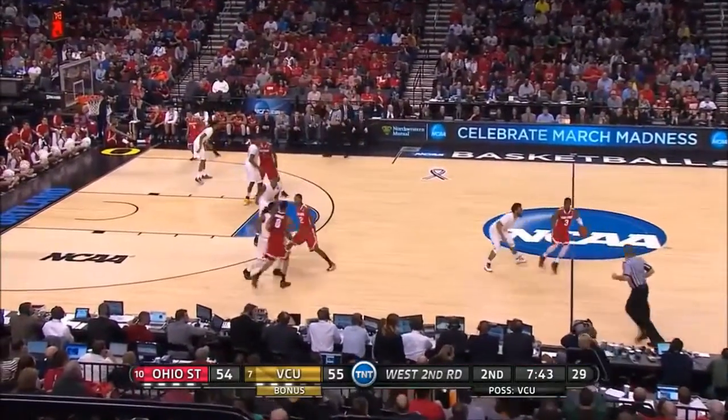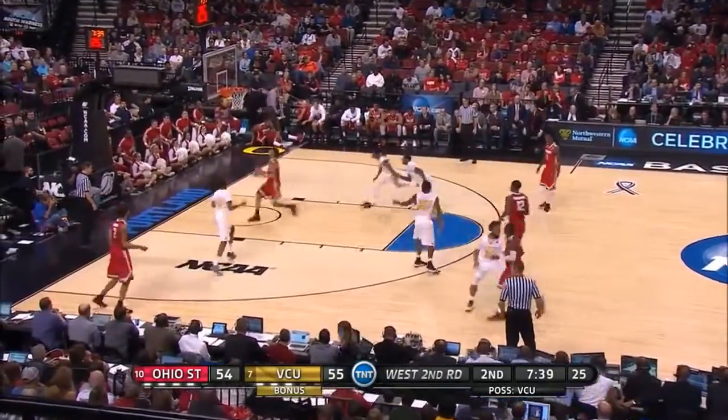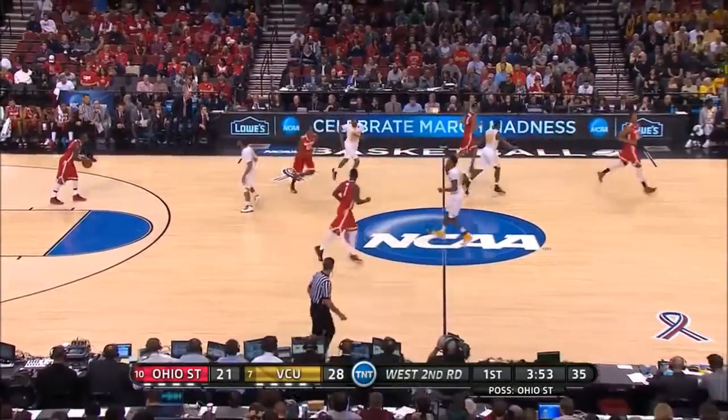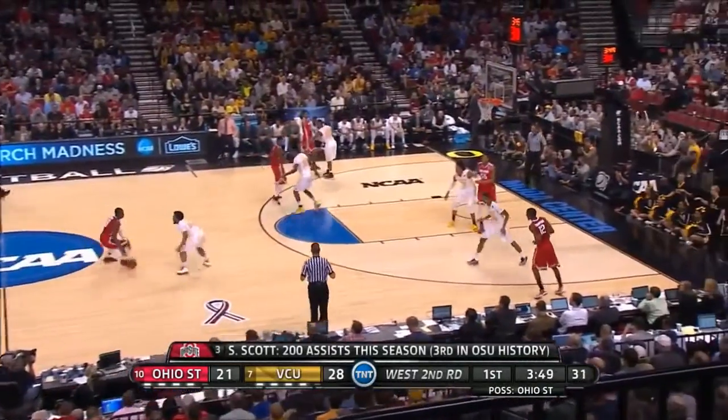So with the ball, Scott out there with Thompson and Russell and Tate. They go, what a pass. What a pass inside. Russell caught it. Rachel Nichols, welcome to Portland. It's the Buckeyes and the Rams. Ohio State and VCU.